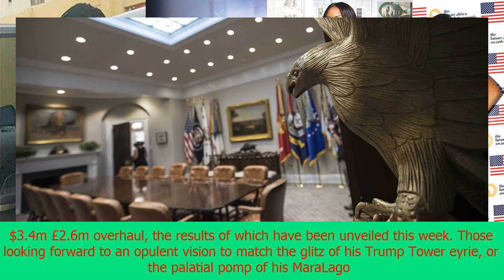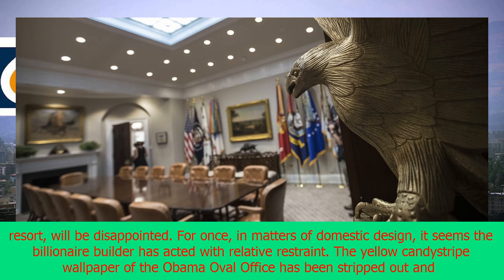Those looking forward to an opulent vision to match the glitz of his Trump Tower eyrie, or the palatial pomp of his Mar-a-Lago resort, will be disappointed. For once, in matters of domestic design, it seems the billionaire builder has acted with relative restraint.